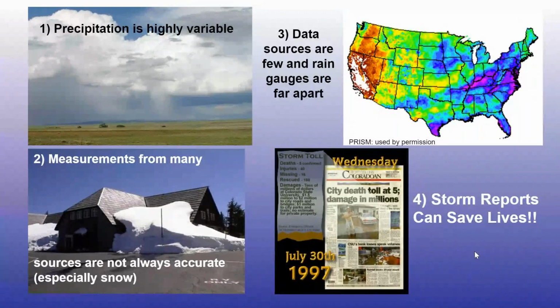And also, measurements aren't always that reliable. Sometimes people measure in a drift, so sources aren't always that accurate. And out here where it's windy in Montana, you don't have that uniform kind of snowfall that occurs. A lot of times we do have that blowing and drifting. So you guys are here to help. And also, storm reports save lives. We can get those reports not only in our verification, but also we can include them in our warnings and our advisories if they're timely, and it can really make a difference out there.